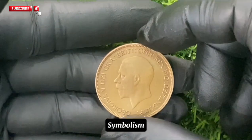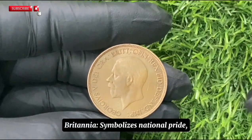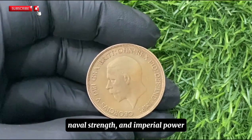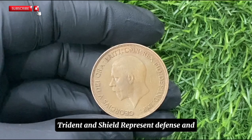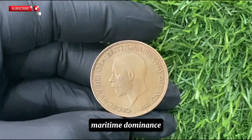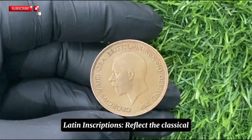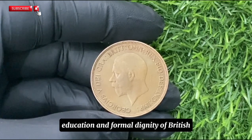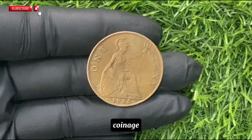Symbolism. Britannia symbolizes national pride, naval strength, and imperial power. The trident and shield represent defense and maritime dominance. Latin inscriptions reflect the classical education and formal dignity of British coinage.